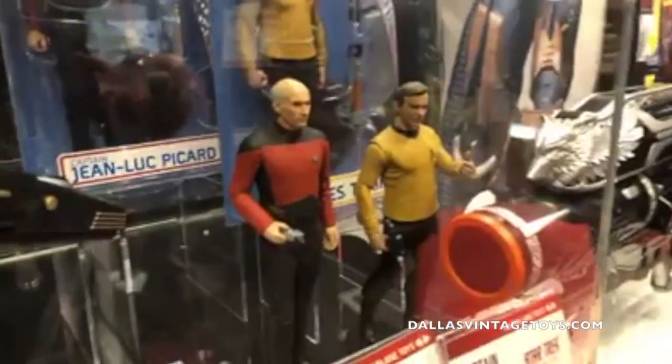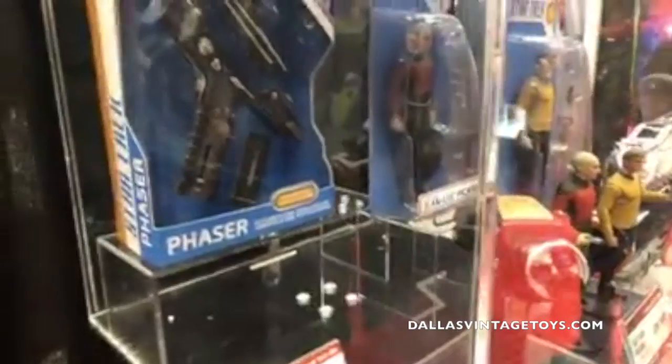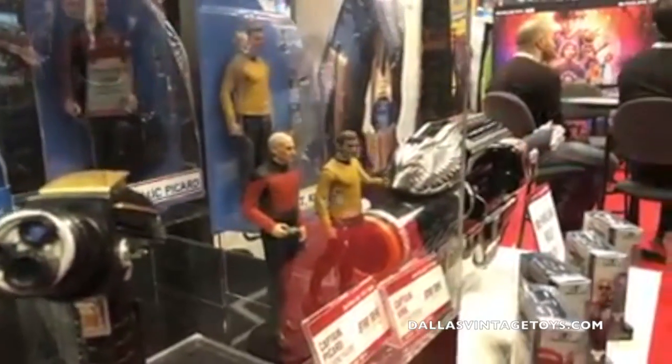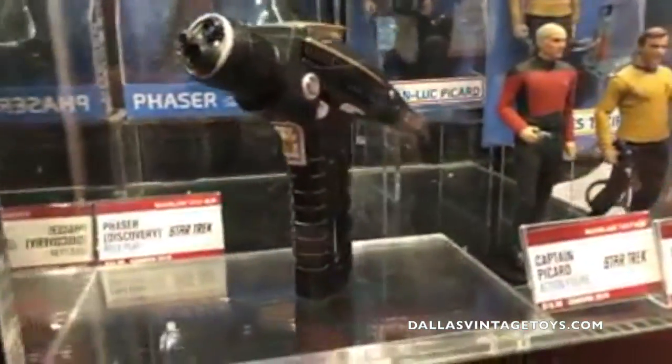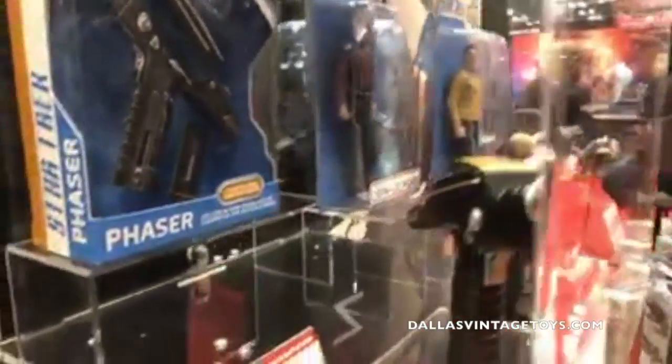But when you do a classic show like this, our sculptors really have to do it by eye. And they did a really good job on Star Trek. So we're starting with Kirk and Picard, and then we're going to have some Discovery figures later on. And a phaser prop replica that has light and sound. Nice, and the price point's good on that too. It's $34.99. Yeah, it's a good value for what you're getting.